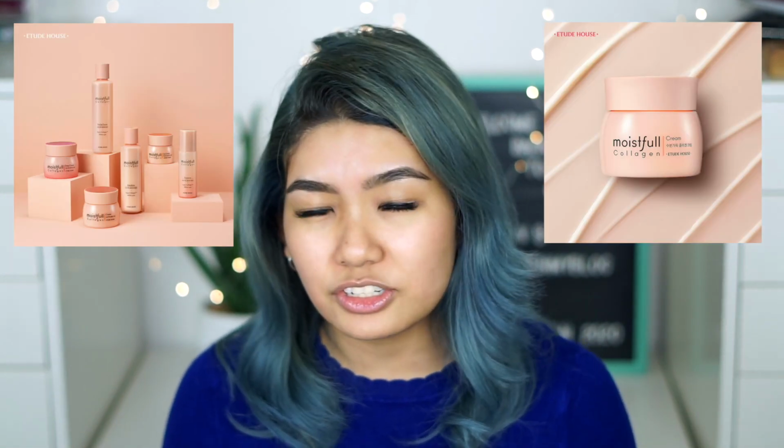They have the full range. I'm not saying that I have every single product in the range. I have selective ones, and I've been incorporating it into my skincare routine. And as you guys know, when you incorporate new skincare into your routine, some of the times it might work and some of the times it might not.